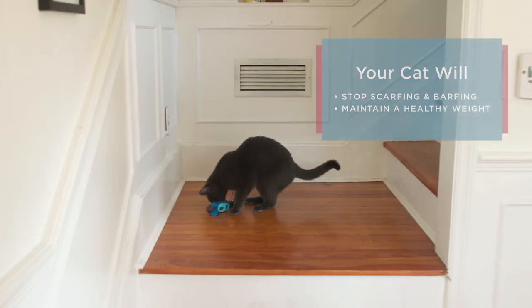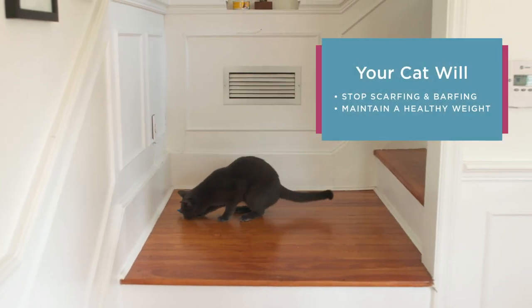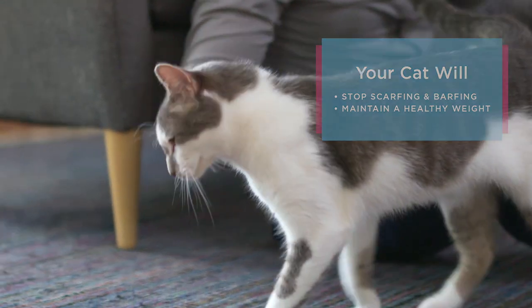Now that your cat's going to eat in this more healthful and natural way, it won't scarf and barf, and it will maintain a healthy weight. Doc and Phoebe's Indoor Hunting Feeder. Better for you, better for them.